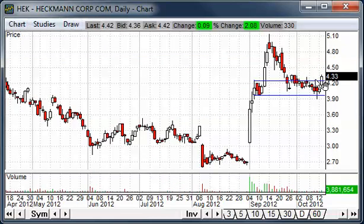HEK, I'm holding this as well, up on it right now, but watch for follow through over yesterday's high, about 437. It's trying to come out of this bottom chart here. It's finally made it update, decent updates, so look for follow through to take it back towards 450 or even higher.